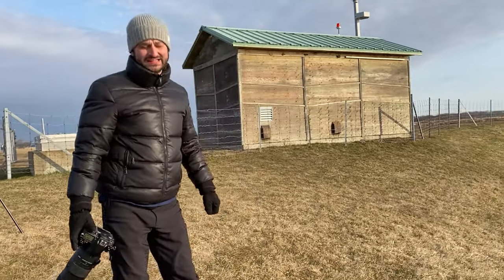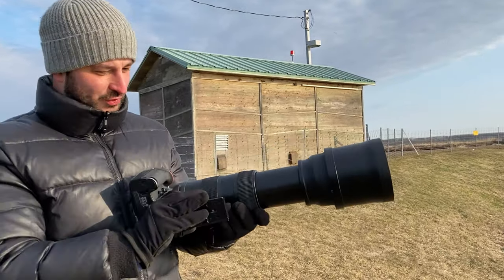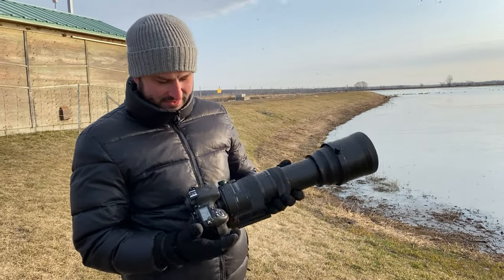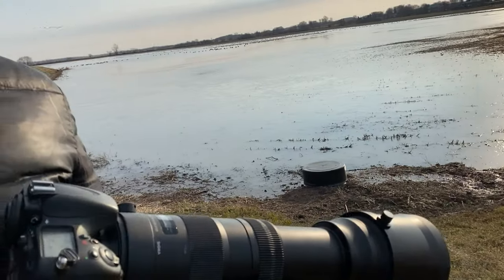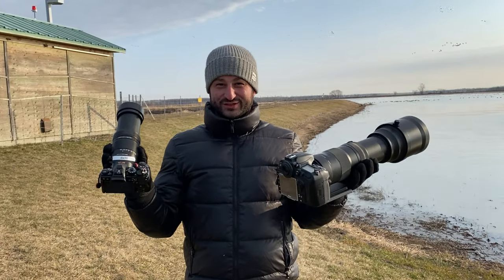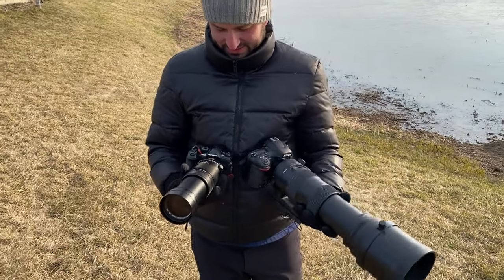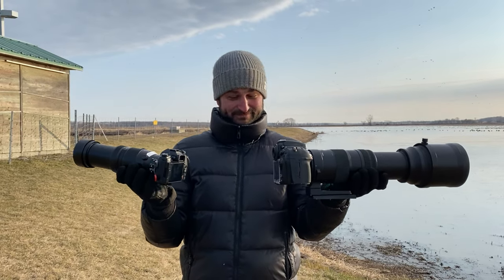That's a heavy lens, man. That is not micro four thirds. That is full frame and then some. What lens is that? Sigma 150 to 600 full frame. Sport version? On a D800. That's a big setup. Here, let me show you the difference. Full frame, micro four thirds. It's quite the difference in size, and I can tell you that quite the difference in weight. Big time.